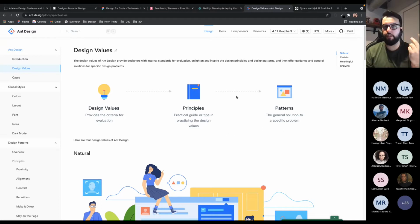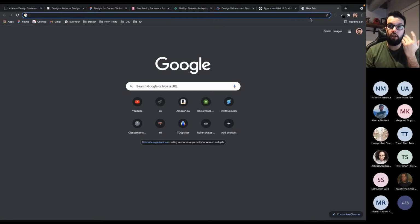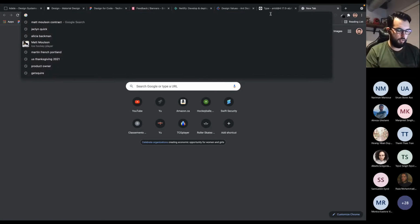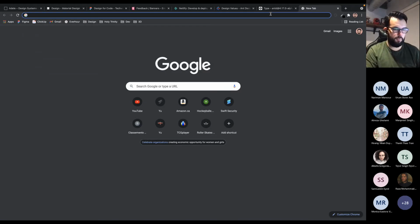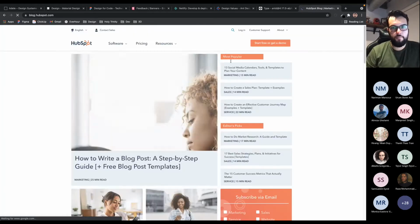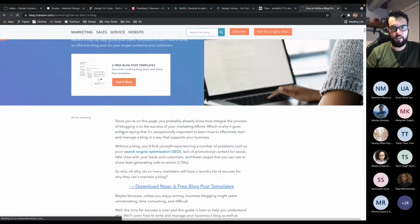If you're building a website like this, it's fine. If you're building a website like a blog, often the font is much, much bigger because you're reading a lot more. I don't know what's a good blog. Does it matter? Here, blog. All right, so if I open this, you see the text is very big and everything is centered.